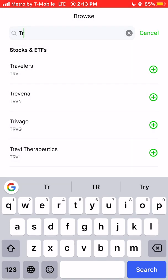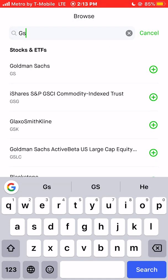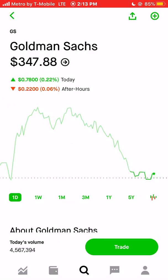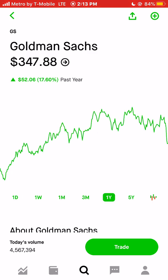Next stock is ticker symbol GS. It's a financial stock, Goldman Sachs. Goldman Sachs released earnings last week, and I think the stock sold off like 9%. As you can see today, Goldman Sachs was barely positive, 0.22%, and it gave a little back in the after-hours market. For the past year, Goldman Sachs is actually up 17%, so not bad. I think it's outperforming the Dow Jones.